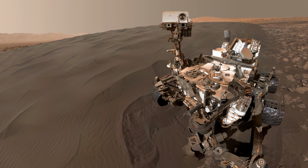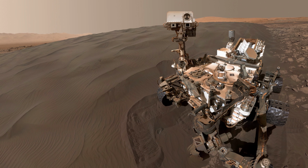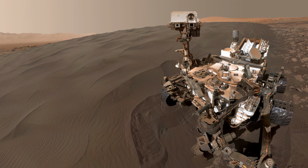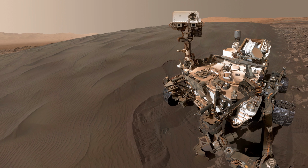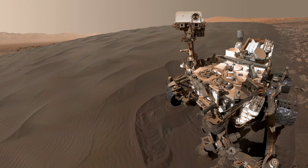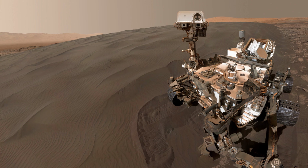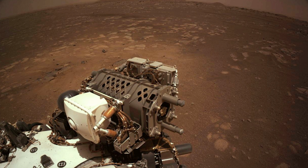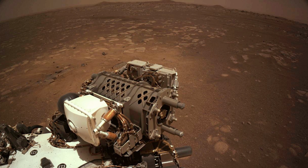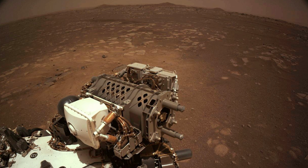The other explanations are geological in nature, ranging from methane trapped under the surface, which is released periodically, to asteroids and volcanoes. None of these theories have been proven, and it will be a long wait until we can get more definitive answers. The Perseverance rover doesn't have a methane detector on board, but it does have the capability to take samples of the surface. These samples can be returned to Earth in the future and studied up close.